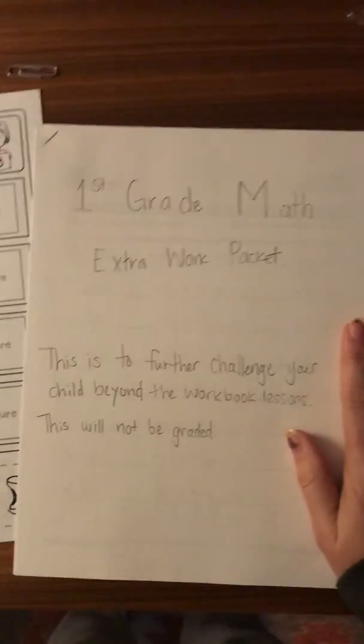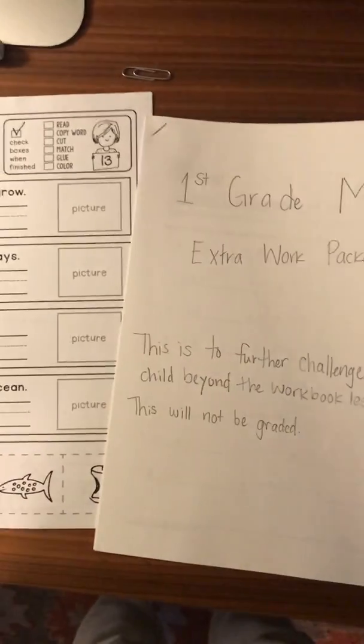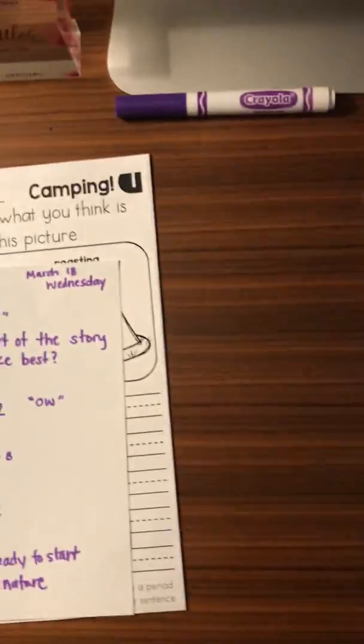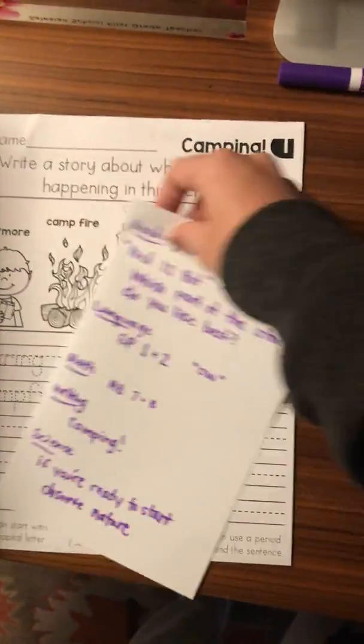Lastly, the extra math work packet. This is not going to be graded. This is just if you want to give your child some extra work, which I think some of them are really going to be wanting that.